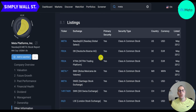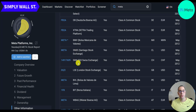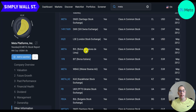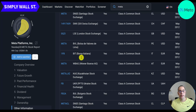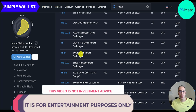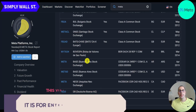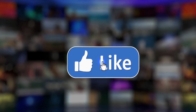Of course, the stock trades in lots of places: the Nasdaq, Deutsche Börse, Xetra, Mexican Bolsa, Santiago Stock Exchange, Swiss, London Stock Exchange, Lima Bolsa, Borsa Italiana, the Vienna Stock Exchange, Kazakhstan, Ukraine, Bulgaria, BATS Europe, Sao Paulo Bolsa, Buenos Aires, and the NEO.